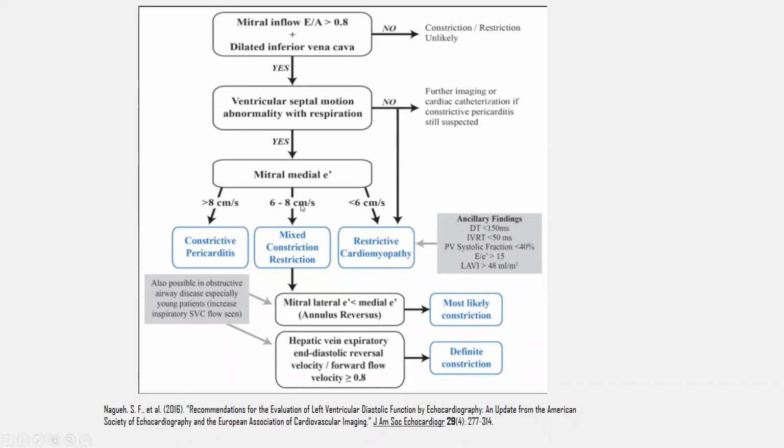When we do diastology, one of the things we do is put tissue Doppler over the medial and lateral mitral annulus, and that gives you your E prime. Generally in constrictive pericarditis, the E prime ends up being greater than 8 centimeters per second, as opposed to restriction, where it ends up being less than 6. Normally, the lateral E prime is always greater than the medial E prime. In constriction, you get the reverse, which is known as annulus reversus. It's a finding you tend to see specifically in constriction and not restriction.